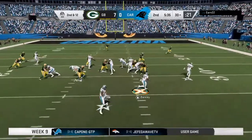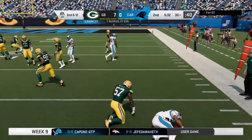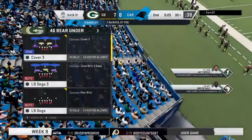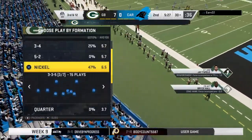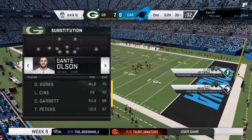Adjustments time, right? Figure out what they are. Figure out the things that they really want to accomplish, and who to run behind. Which are your better blockers? Find those guys and get in that direction. The second down play, not much better than the first. Just a gain of 1 there.